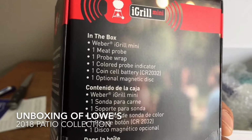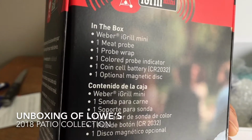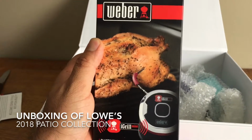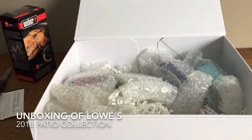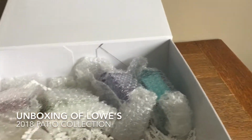Meat Pro, Probe Wrap, colored probe indicator, 1 coin cell battery, the good old CR2032, and the optional magnetic disc. This is going to be great. I will do a separate video on this when it's warm enough to use. It is the middle of April, and for those of you in Southern Ontario, it has been snowing and cold and icy and rainy and just plain awful. So thank goodness this came when it did.